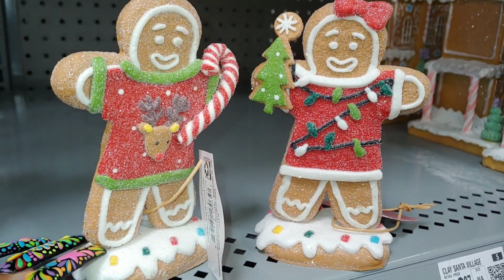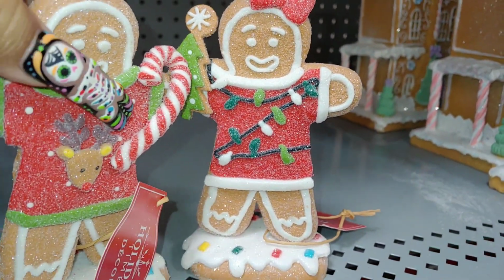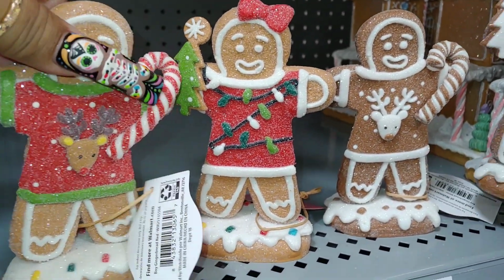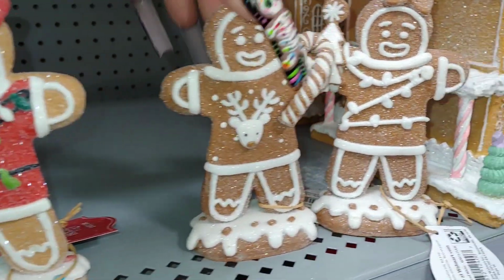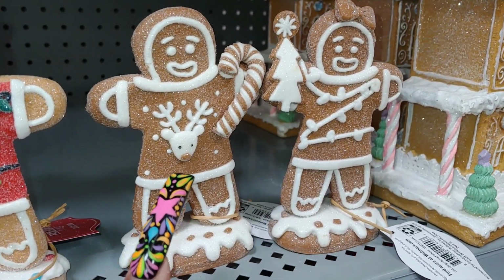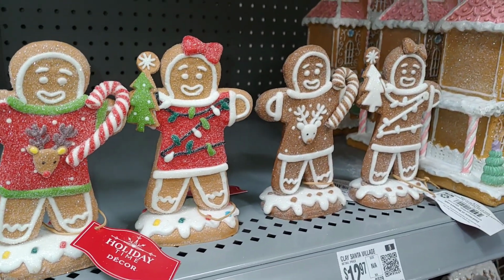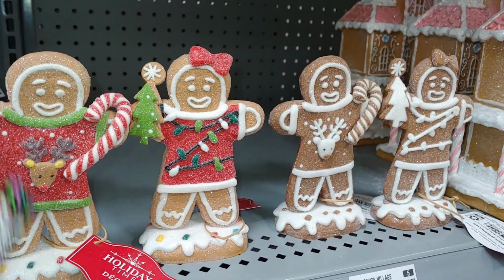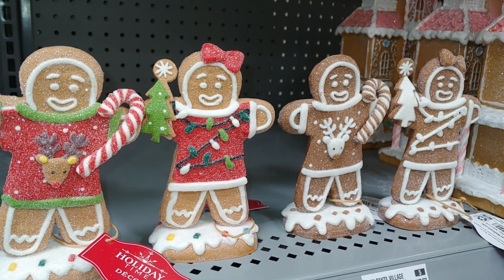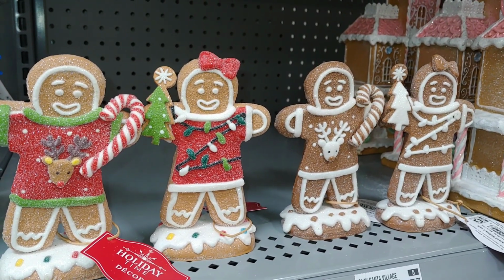But they're so cute. They look like Gingy from Shrek because of the smiles. But of course the smile is a different color. But it's the same concept, the same shape. And then I have right here these other ones, the natural look, just the brown and white look. And this one has a reindeer on his sweater. And she also has Christmas lights. Just different colors. So that's what they look like. And these are out of clay. One of my favorites, to go with all my Gingy clay houses. Aren't they cute? They are so adorable.